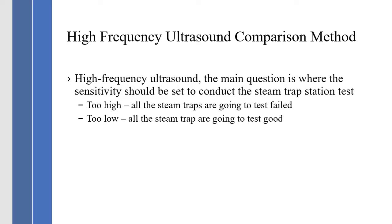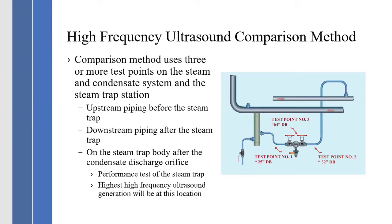There's people say, you set the sensitivity here for inverted buckets. You set it here for floating thermostatics. That's all questionable. So you must do what we call the comparison method, because every steam trap is going to have some different dynamics to it. And the different dynamics, we have to set up what we call baseline information. Now, the comparison method was developed by an engineer out of Minneapolis, St. Paul, many years ago. It proved tremendously successful when we applied it on steam trap management programs and crossed it with root cause analysis. We found accuracy levels up above 98.5% accuracy using the comparison method.